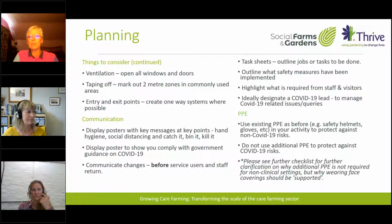Ventilation. Well, normally we're pretty blessed with ventilation generally on care farms, but it might be that you work at a barn, you work in a workshop, so check that all your windows do actually open, and that all your doors can be opened and propped open. And then we have other things that you'll have seen obviously in shops and so on, like taping off areas, marking out 2-metre zones in areas perhaps like rest areas and so on. And again, one-way systems if possible.